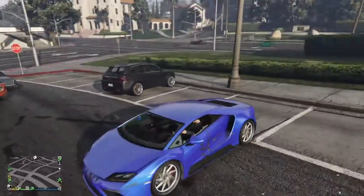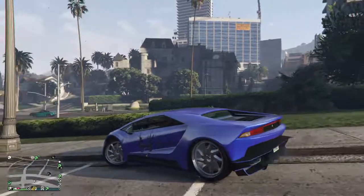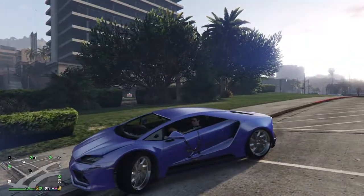Also, don't rice it out with all them spoilers and body kits. Keep it simple like me, just everything stock, no spoiler, and I think you'll be very satisfied.